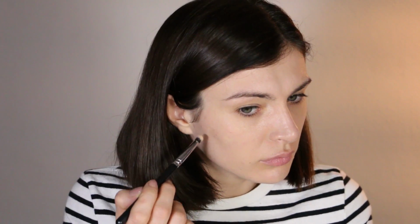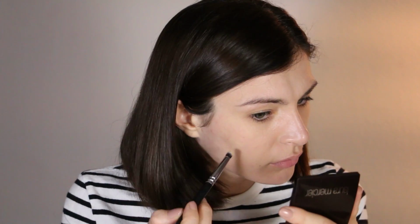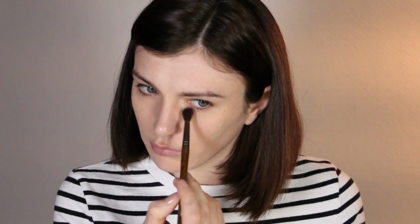You also can mix them together, and I just create the shade I want for my skin, and I grab some product, I apply it directly with my dense brush on the blemish, and I blend everything around. And I always finish by using it with a fluffy brush, just to cover the area in the center of my face where I can be a little bit red.